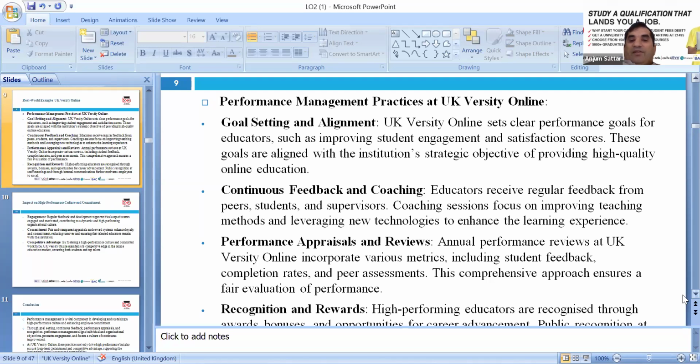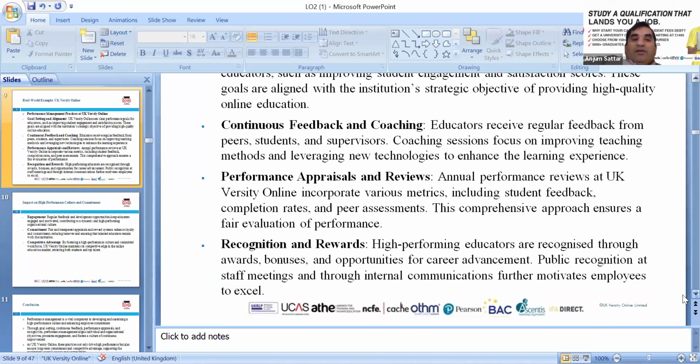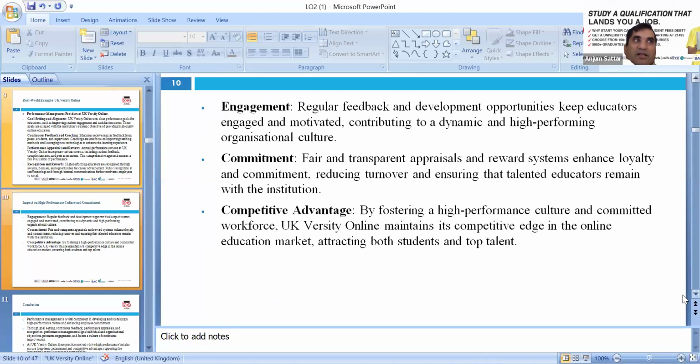Okay, performance appraisal and review. Of course, we carry on performance appraisal. We can look at the pass rates and all, and we carry on in terms of time, cost, and quality performance as well. Recognition and reward system: a high performance educator will be recognized through an award and a bonus or internal promotion, further motivation that can help to move further up the ladder.